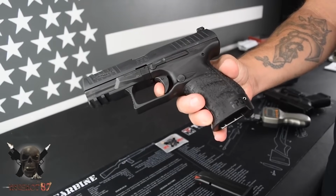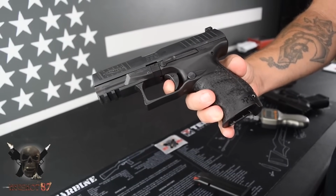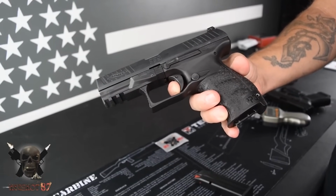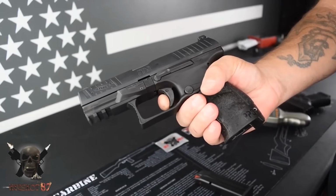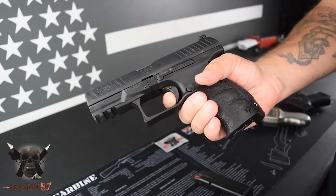And the last thing that I want to talk about, something that they retained from the PPQ and actually refined, which I didn't really think was possible, is the trigger. That PPQ trigger back in the day was just absolutely incredible, man. I mean, it really was. And one thing they do really well is they don't give it too much travel, right? You have a little bit of a hook trigger, and they have some different trigger designs now with their newer guns, but you have a little bit of a hook trigger to this one.